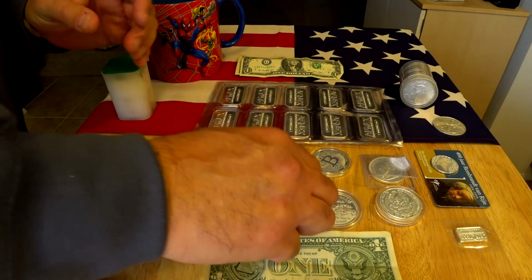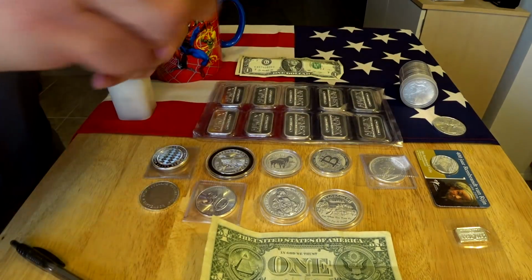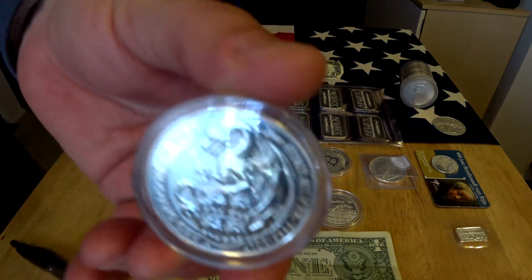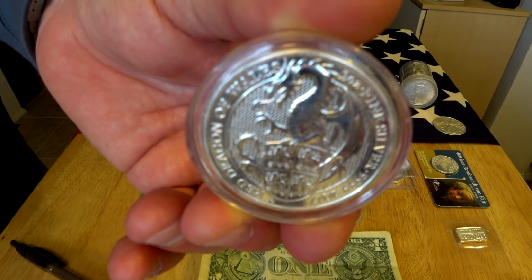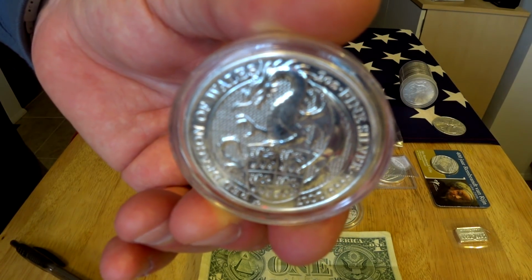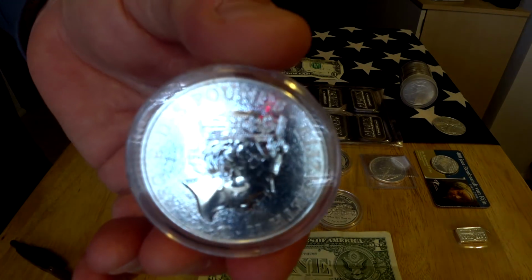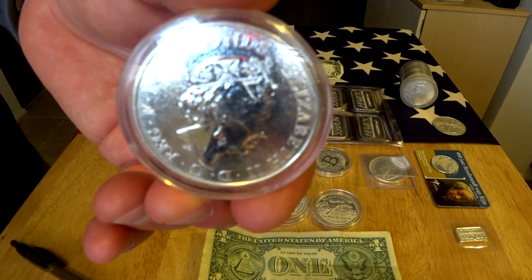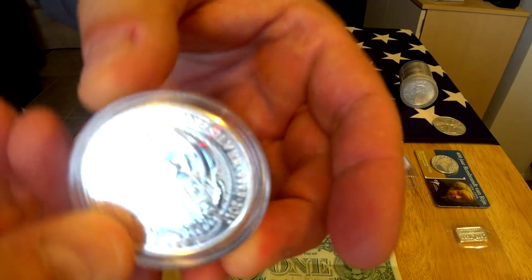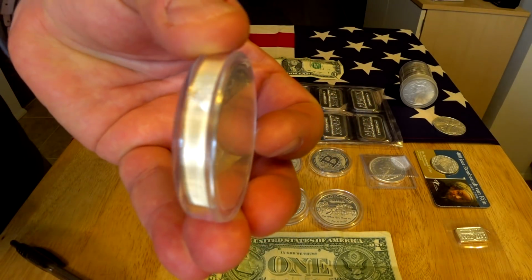And another Queen's Beast coin, I think my favorite, is the dragon. Again, the queen on one side. Queen's Beast. 2-ounce coin.